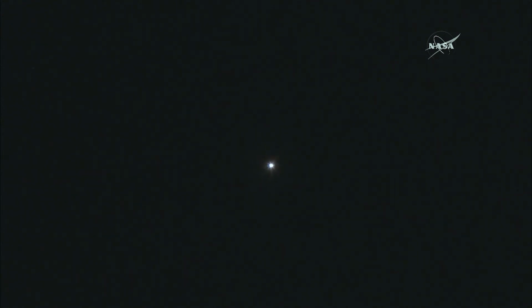Approximately 2 minutes remaining in the boost phase of flight. Chamber pressures continuing to look good on all three boosters. Port and starboard booster in the full thrust mode, core booster continuing in the partial thrust mode.